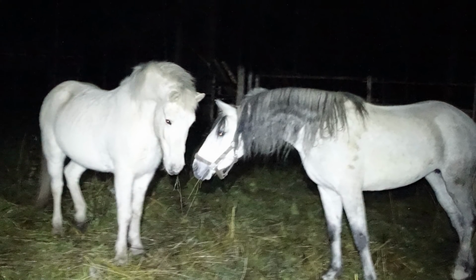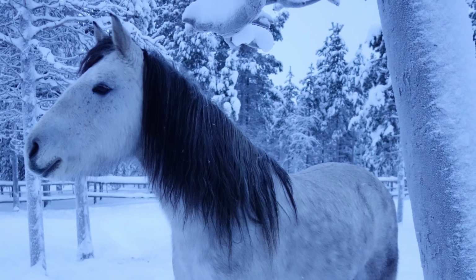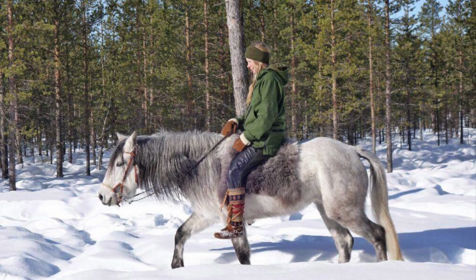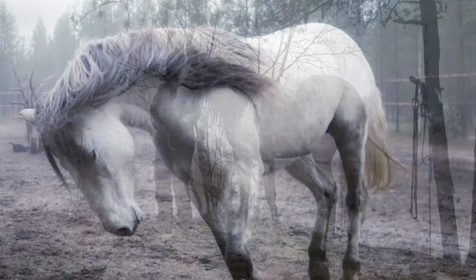And this is her first day in Finland. I was saying goodbye to her. We dropped her off in Oregon, and then she made her way down to Houston, spent a month in quarantine, flew to Finland, and here she is. She is now in Finland, and that's her owner riding her bareback and bitless, which is fantastic since she hates saddles, and she loves it there.